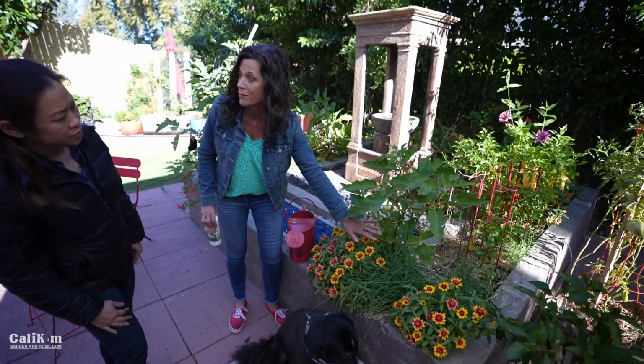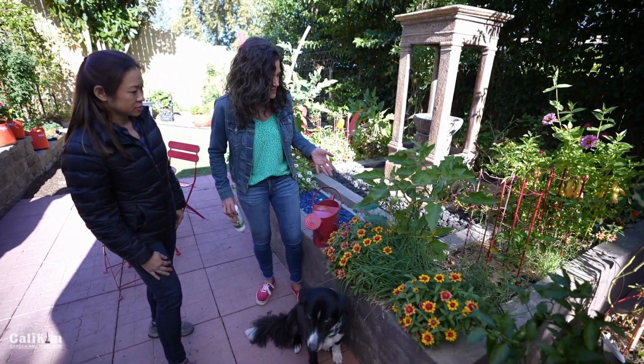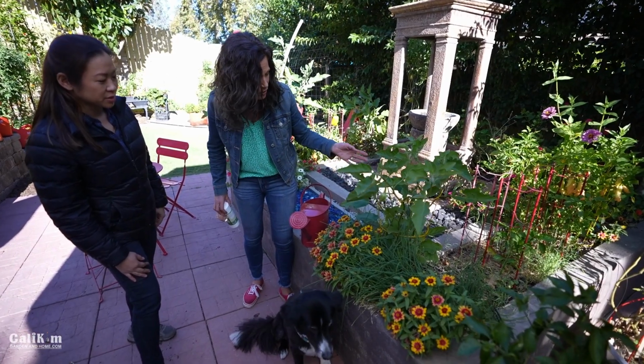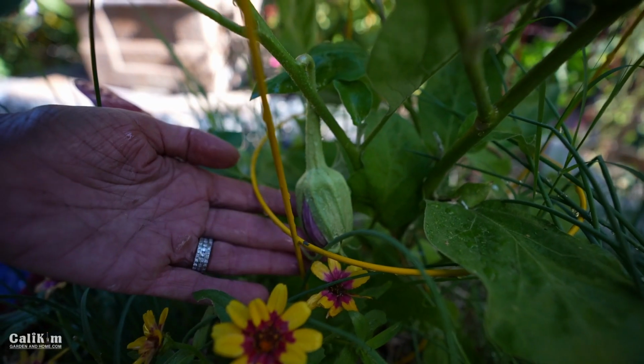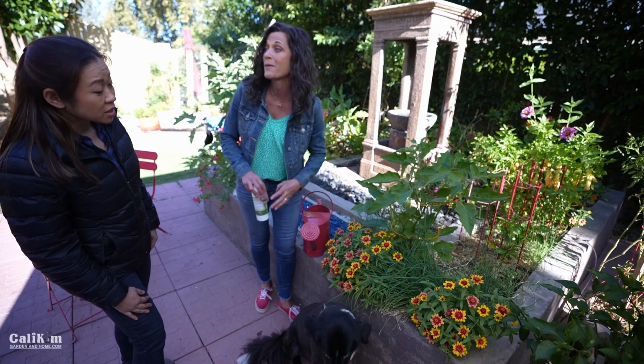I almost pulled the plant out, but I thought, let's try some Vitality, some worm castings, see if we can bring it back to life. And look at it now. Wow, it has new growth, totally green, you wouldn't even know, very few pests on it. It's starting to produce again. And I love this eggplant. It's a purple striped one, so Listada de Gandia it's called. I was amazed.